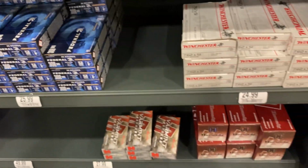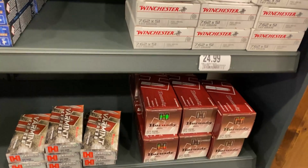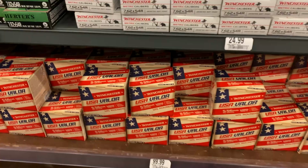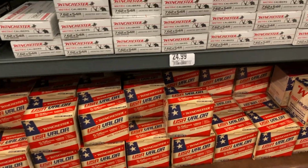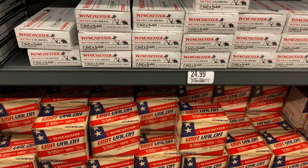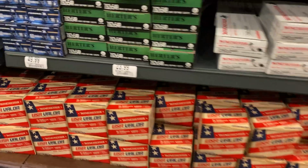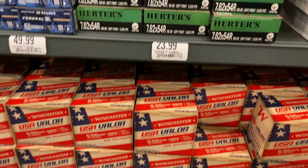Yeah, 20 rounds. It's not bad. 7.62x51 for $24.99. We got some 7.62x54R, which I need a box of, that's for the Mosin, $24.99. And we got the Herders, 7.62x54, $23.99.